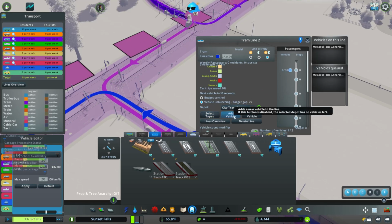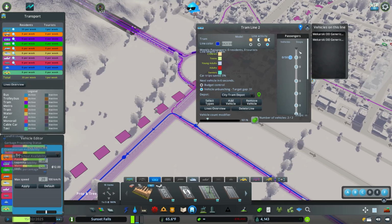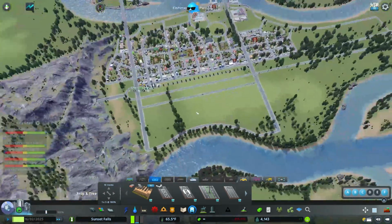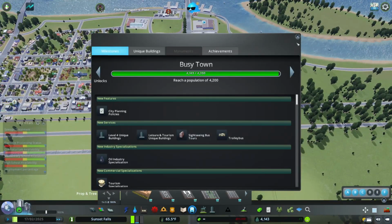All right, here, we're gonna have to add a few vehicles into our queue here. There we go. So we have some queued vehicles, and then we'll see how this goes in terms of matching our actual demand here. Okay. All right, so we have a few initial trams set up here. We're still not quite at our population. We're just crawling there, right?